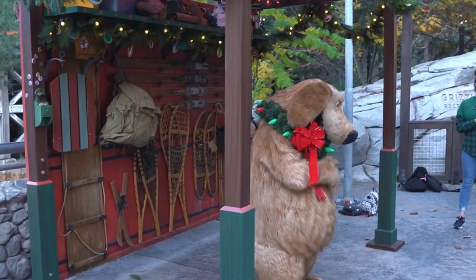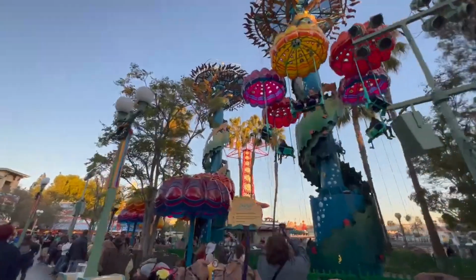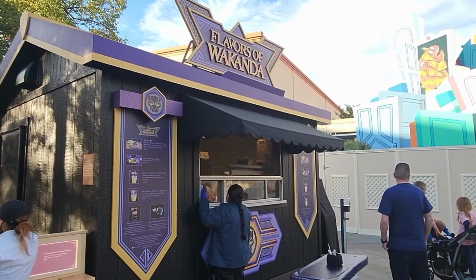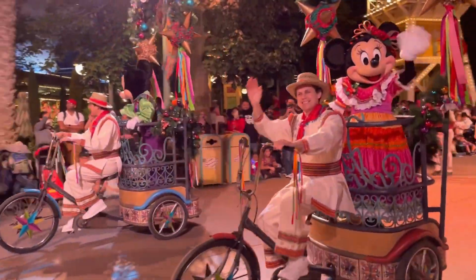Across the Esplanade, DCA has started the Festival of the Holidays. There are food booths set up in the usual places and one added in Avengers Campus. And we've got great news. Our on-the-scene reporter Damien is going to take us into DCA for a quick highlight of all the food booths at the Festival of Holidays.